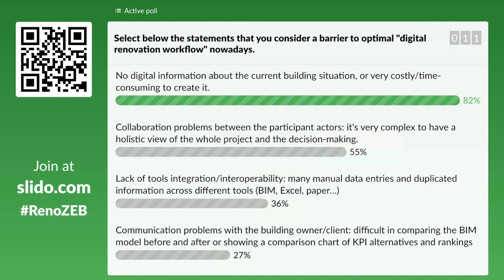So at this moment, it seems that the lack of digital information is, let's say, winning the poll. So it's something that many people identified as a real problem. Also, problems with collaboration and interoperability seem to be important. I guess that the number on top, 11, means the people that already voted, 12 votes, so still people missing.